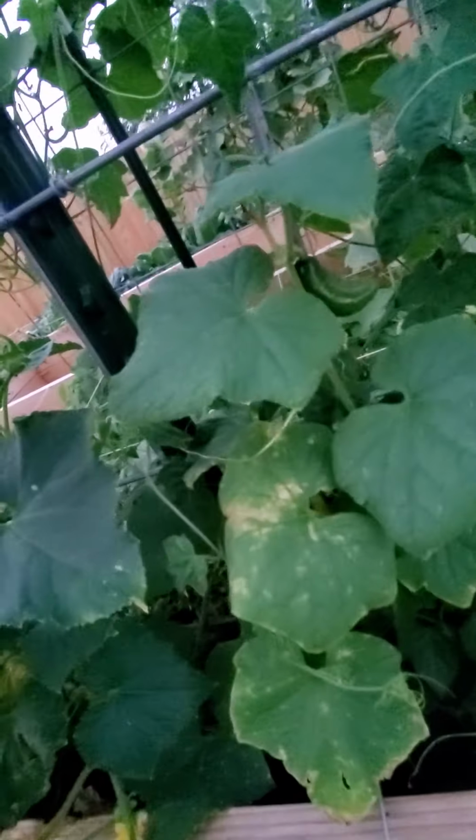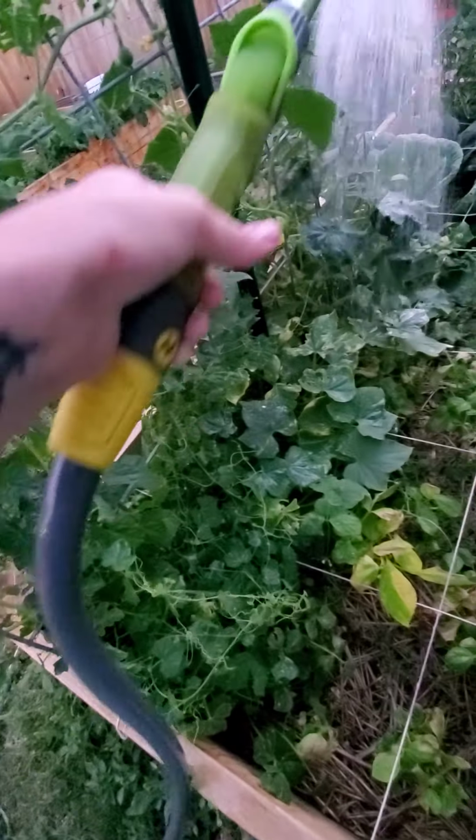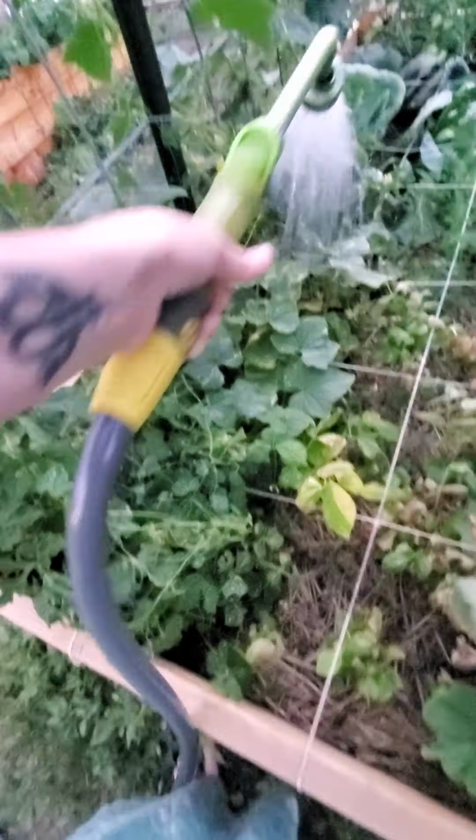My cucamelons, which are also starting to produce. Let's see if I can find one. Oh, there's a cucumber. It's getting all oddly shaped. There was one on here like yesterday, and of course, now that I want to show you guys, it's not going to appear. But anyway, finally have a watermelon. This is the other side of those cucamelons and cucumbers. Gotta get those good and watered because they all take a lot of water.